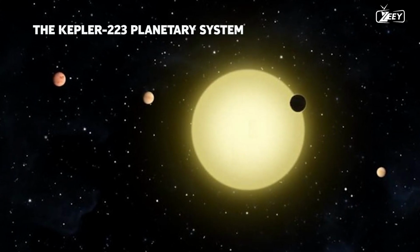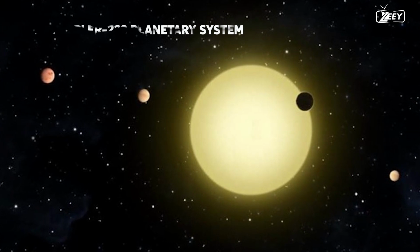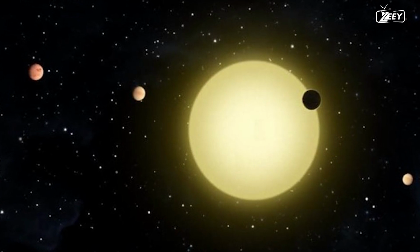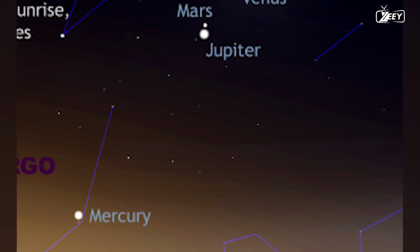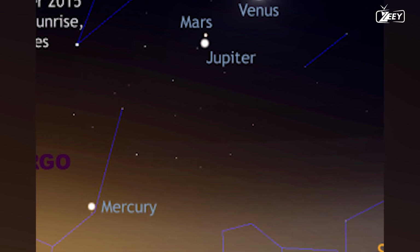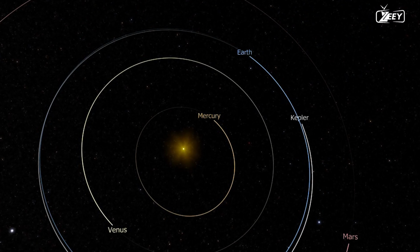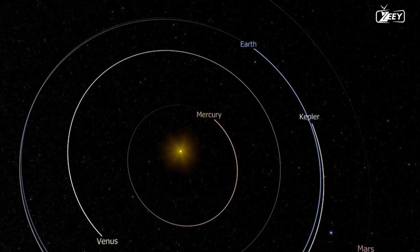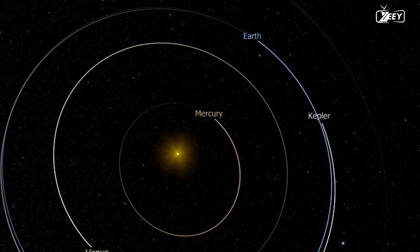The Kepler-223 planetary system, which is around 1,200 light-years away from us, is one of these systems. Kepler-223 is made up of 4 planets with approximately circular orbits that are arranged in a chain. The 2 outer planets are in 4-to-3 orbital resonance, which indicates that the inner planet completes 3 full orbits for every 4 complete orbits of the outer planet.